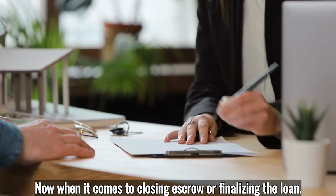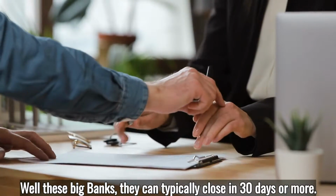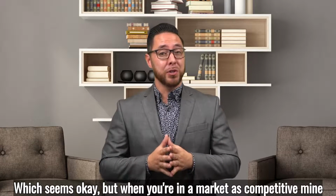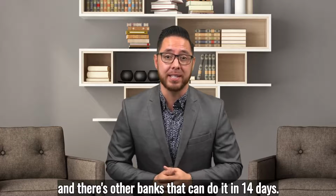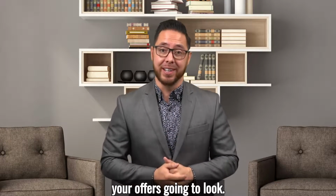Now, when it comes to closing escrow or finalizing the loan, these big banks typically close in 30 days or more, which seems okay. But when you're in a market as competitive as mine and there's other banks that can do it in 14 days, the faster a bank can close, the more competitive your offer is going to look.